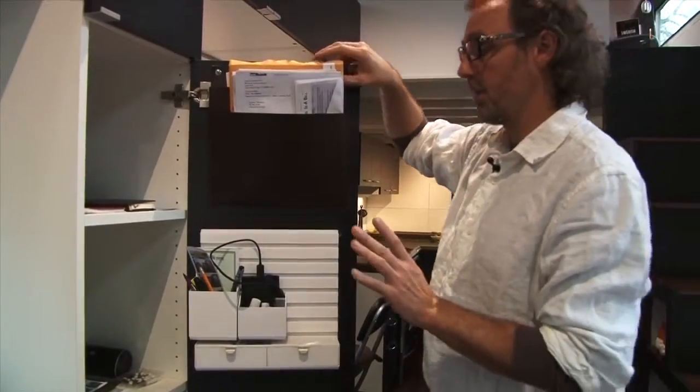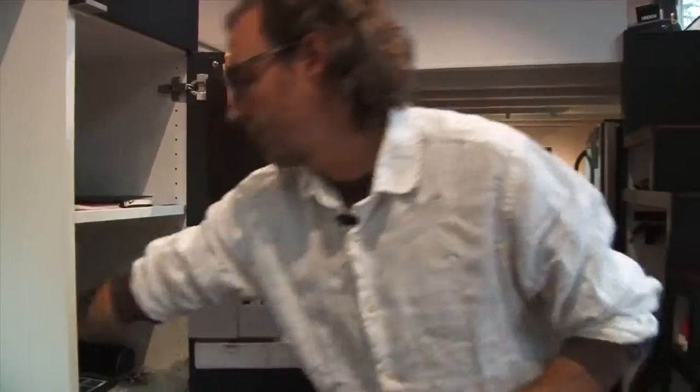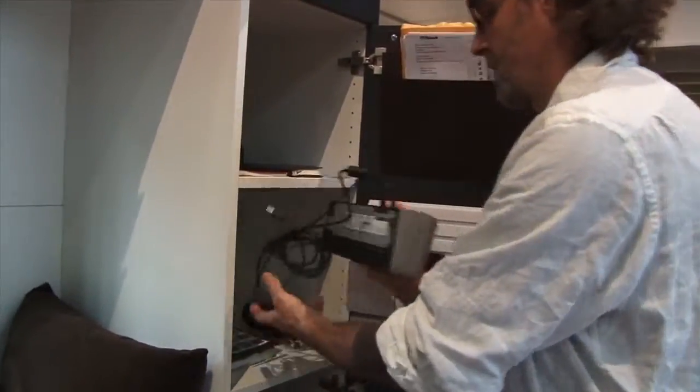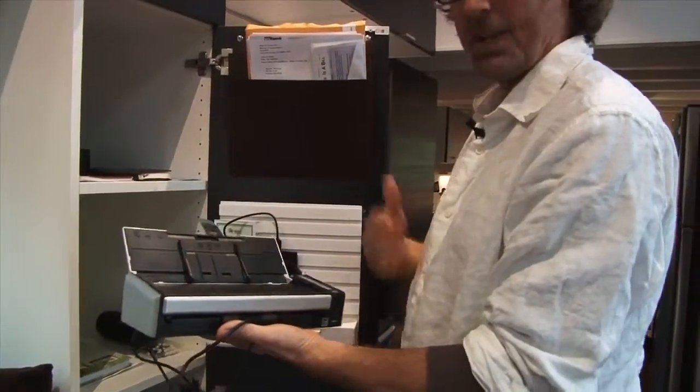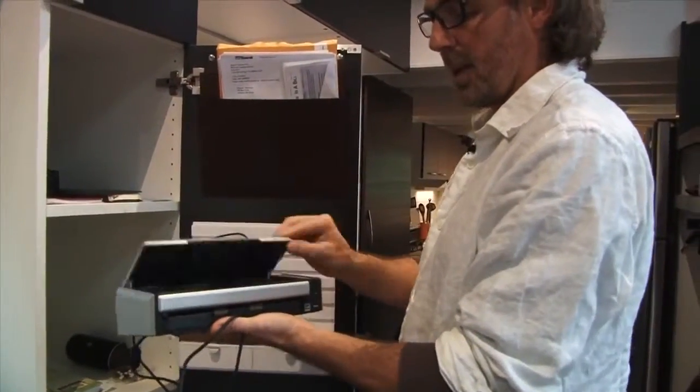Now this is the coolest part of it, the scanner here, let me pull it out here because it's another one of these great small things. Woo, stamps on the ground. So this scanner right here opens up. I've got a whole video on this online you can check out, but this thing allows us to have a paperless office.